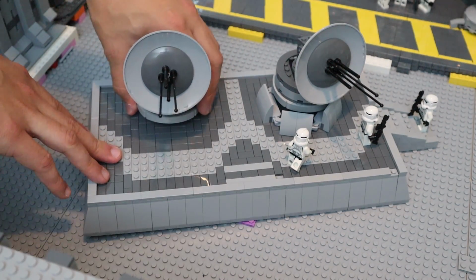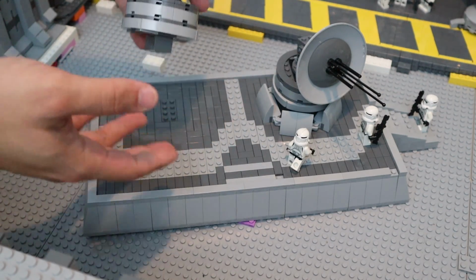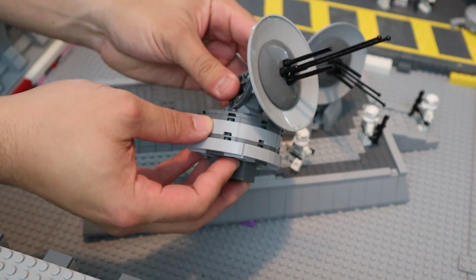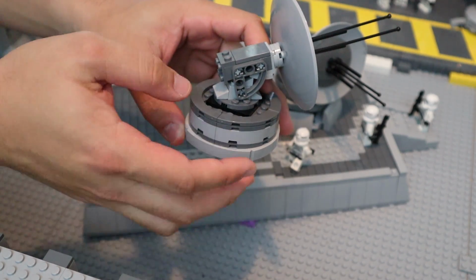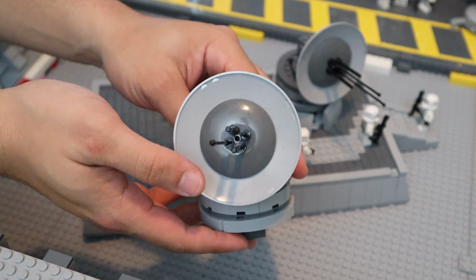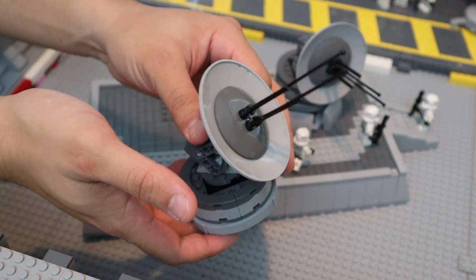Here are the 2 satellite dishes. They do separate from the base, obviously, because when I'm traveling, I'm pretty sure I want to secure these in a different location. But here is a closer look at the satellite itself. I gotta say, pretty ingenious techniques used here, especially, I don't even know what this is called, this Technic plate that actually connects everything. But of course, we have the giant 8x8 round light bluish gray dish, which is super cool, and then inside we have a 6x6 dark bluish gray one and a couple antennas to simulate the actual antennas of the satellite.